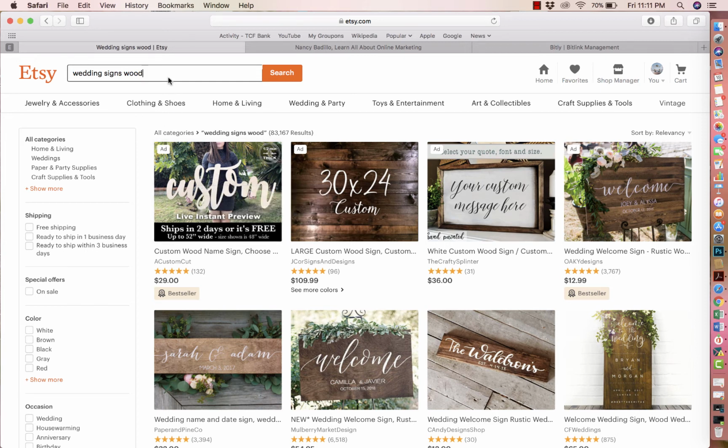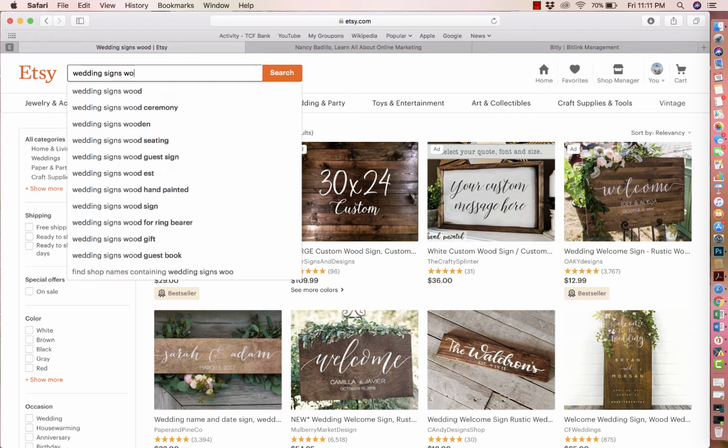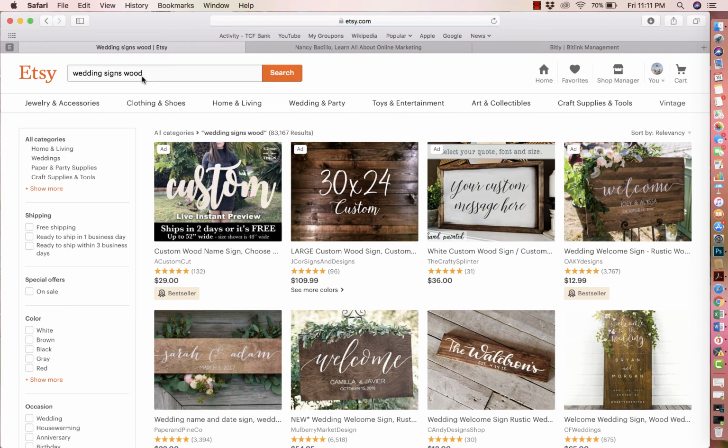It's fine if you look at the keywords that come out here when you do a search. It kind of gives you the keywords that people are looking for, and if that matches your listing, whatever you're selling, then this is fine. However, when you search for that particular keyword, if you see 83,167 results, that means that too many people are using that keyword. So therefore, you should not use that keyword.